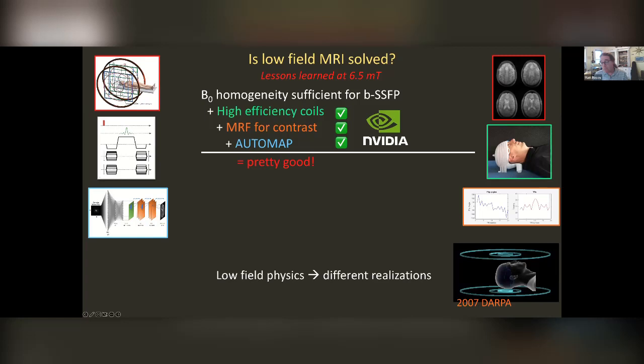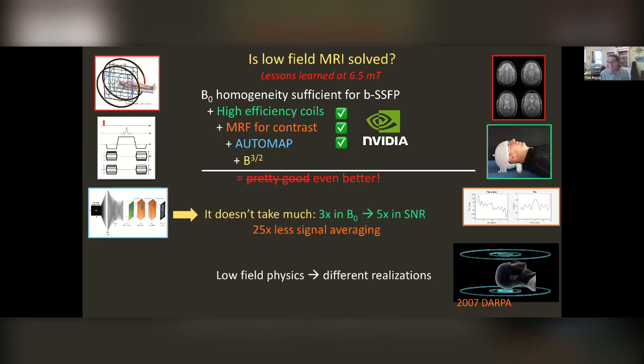And then, of course, once you understand the low field physics, you can come up with different instantiations of how you're going to do this. This is a figure from a 2007 DARPA proposal that I put together. This magnet has the same homogeneity as our big magnet. And of course, I did mention that SNR goes like B to the 3/2. And so you can tweak that magnetic field a little bit if you're interested in improving the SNR.